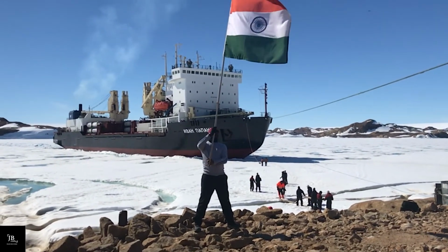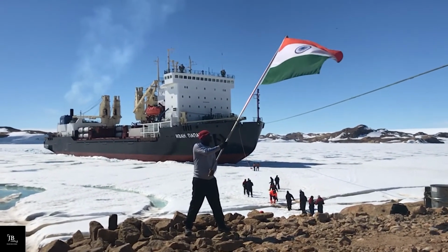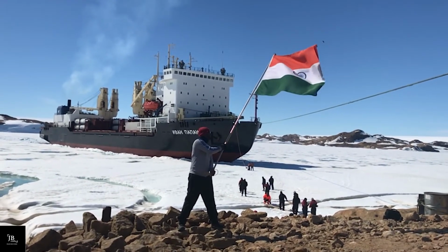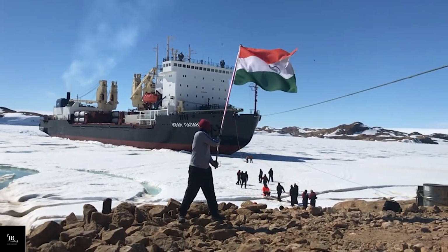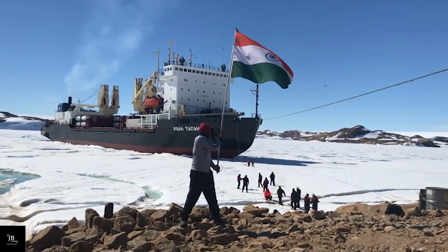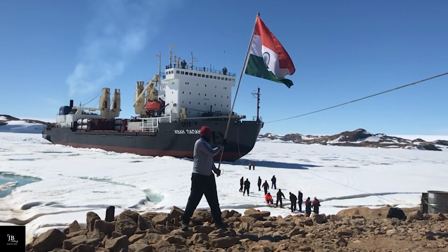And the place where I am standing is called the discharge point, because this is where our skidoos are parked, our piston bullies are parked, and this is the place from where we start our journey on the sea to other stations or to the nearby islands. So that's why this particular spot is called the discharge point. So finally, we have guests in our station.